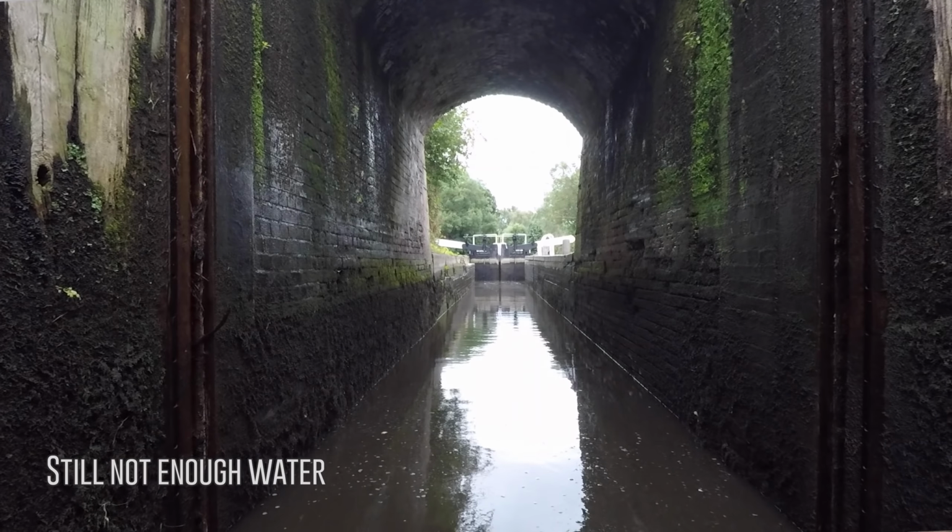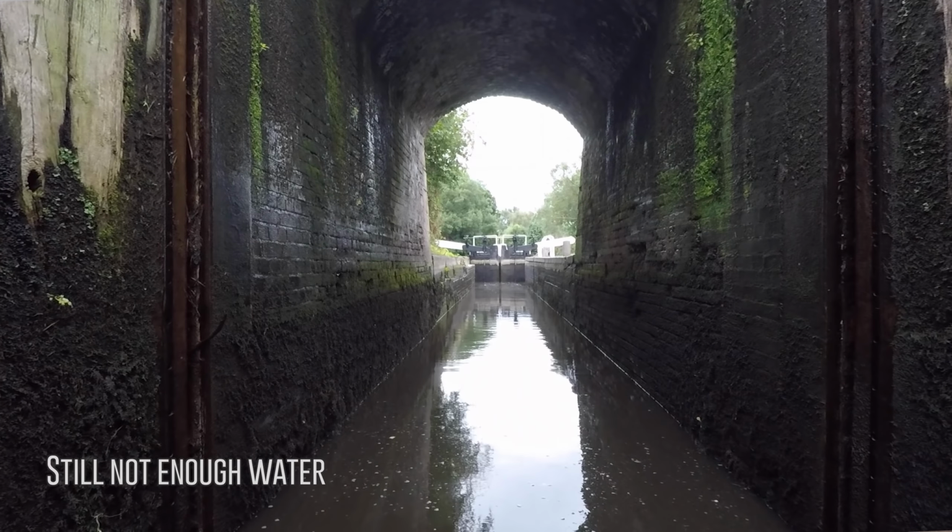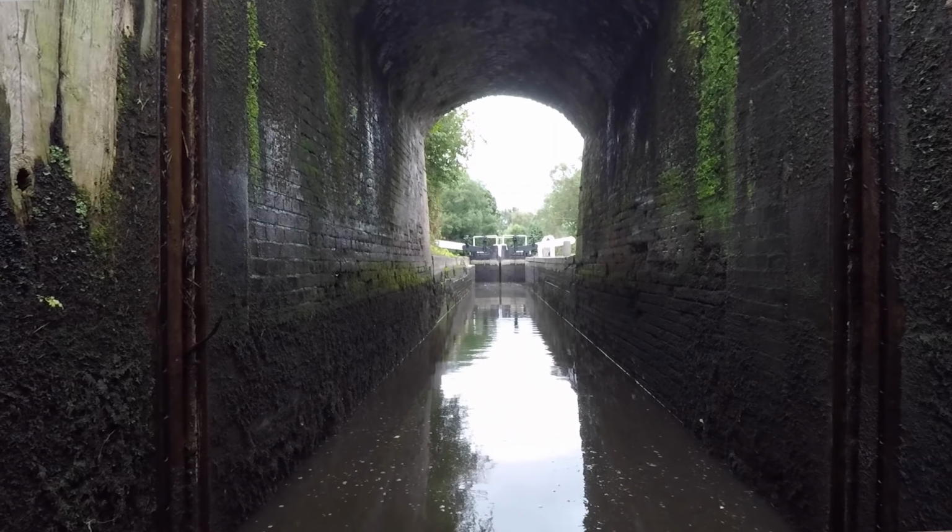And I thought, well, why is it not moving? And then I looked down, and the propeller was virtually sticking out of the water. And I was like, right, okay. So effectively this lock hadn't got enough water in it to let it drift straight through. So I stood there and wondered what on earth I should do.